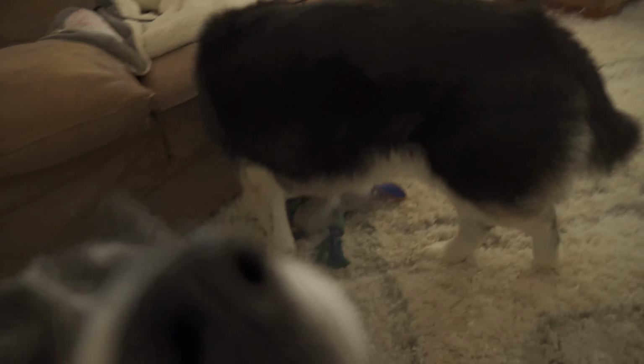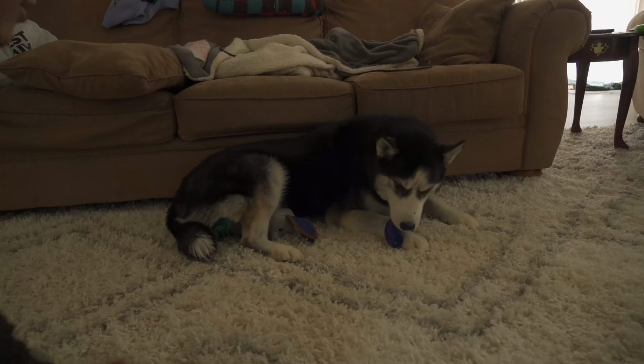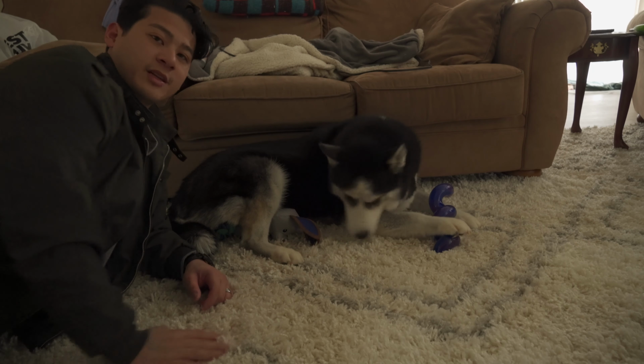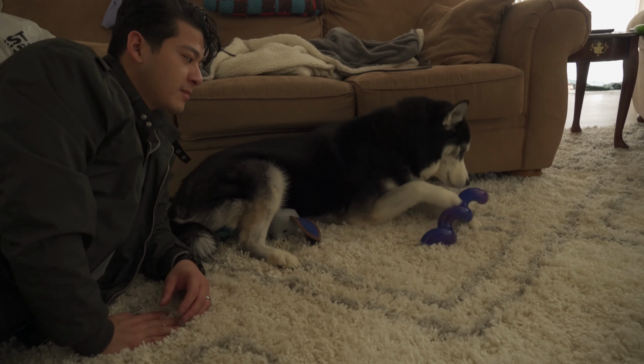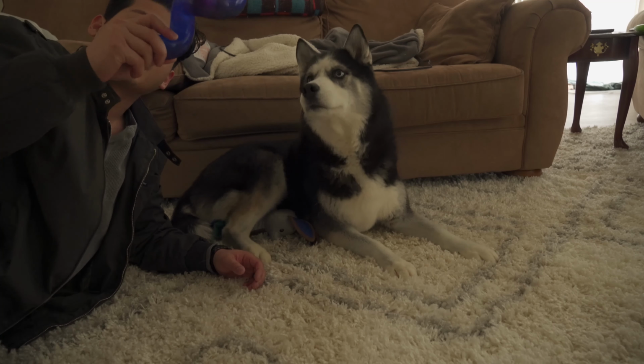Oh man, why you gotta be so mean, Xena? Ow. Look, she's got a treat and a bunny right here, right under her legs. She's keeping everything to herself. Why you so mean, Xena? Atlas, give me that. How many treats we got left?